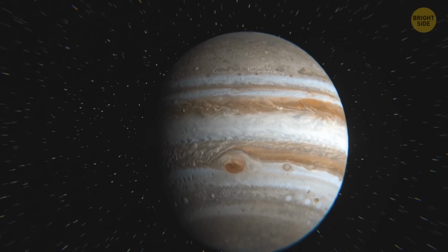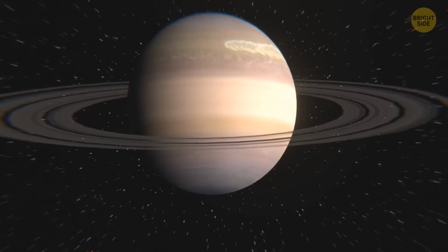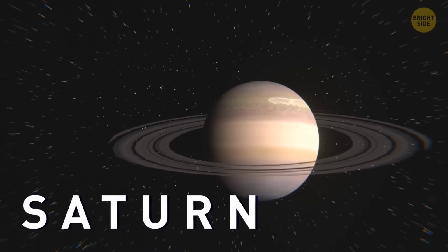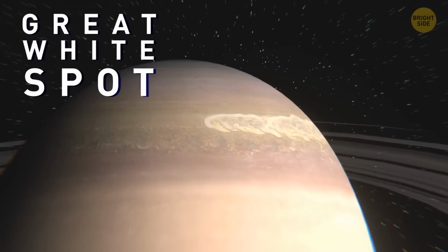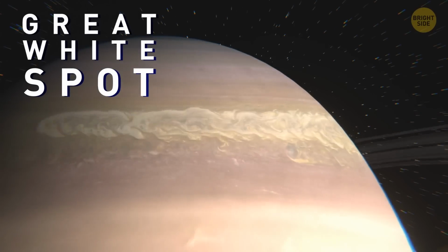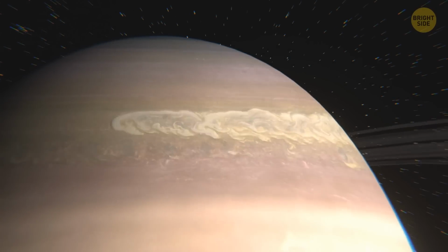Jupiter isn't the only planet that can boast having a giant storm. Another one, as wide as our home planet, rages on Saturn. It's called the Great White Spot. How clever! The storm has a tail of white clouds encircling the entire planet. It occurs every 30 years or so. The storm indeed starts as a spot, but then it starts stretching and stretching.